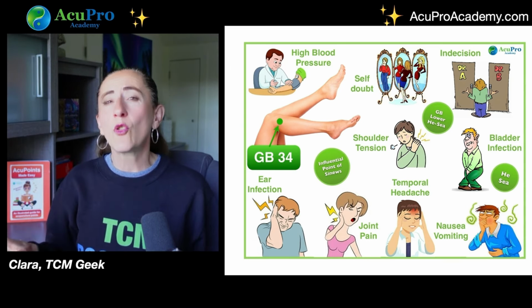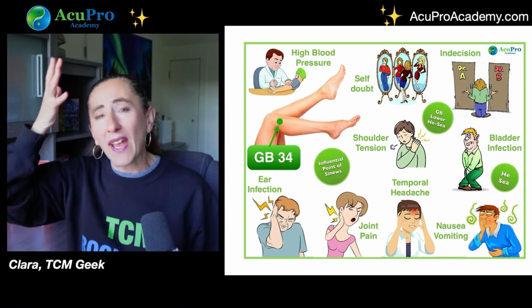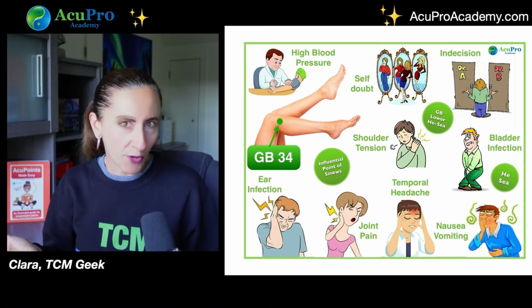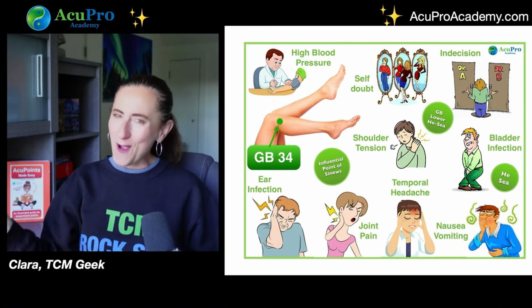It is also, like I said, a point that relaxes, right? So for shoulder tension, neck pain, for headaches affecting the temporal area, we have to use gallbladder 34 as part of our protocol. Makes sense, right? Specifically gallbladder 21 with gallbladder 34, relax the shoulder, all good.